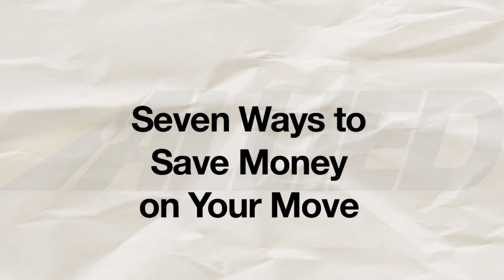So let's begin. One of the first factors you need to consider before moving is whether you're going to do it yourself or hire a moving company. Either way, it's important to set up a budget that's relevant to the option you choose and weigh the costs of each. Once you've done this, keep in mind the following 7 ways to reduce these moving costs.